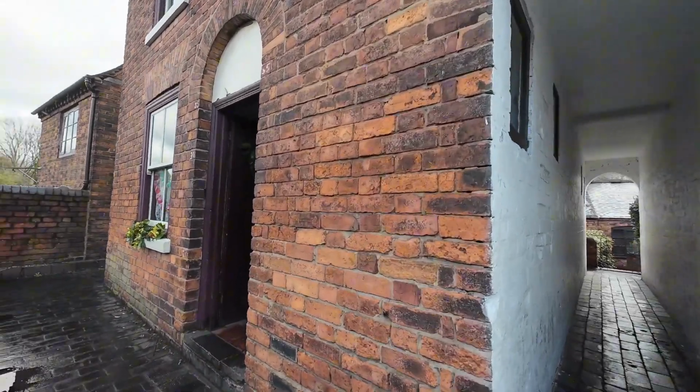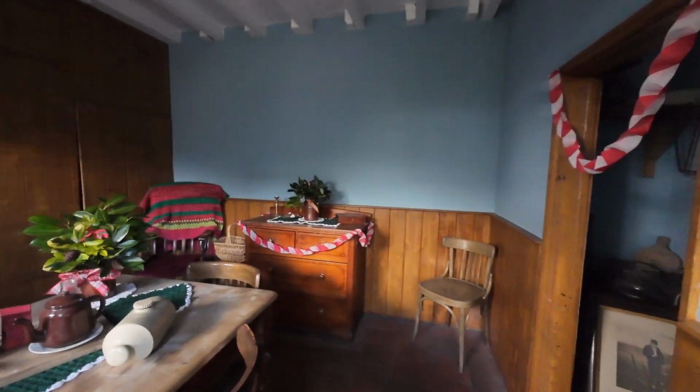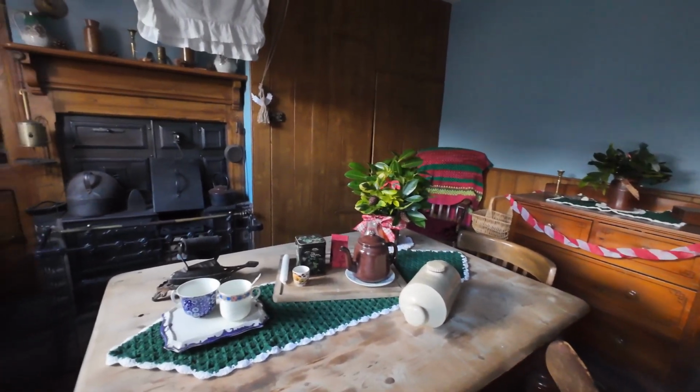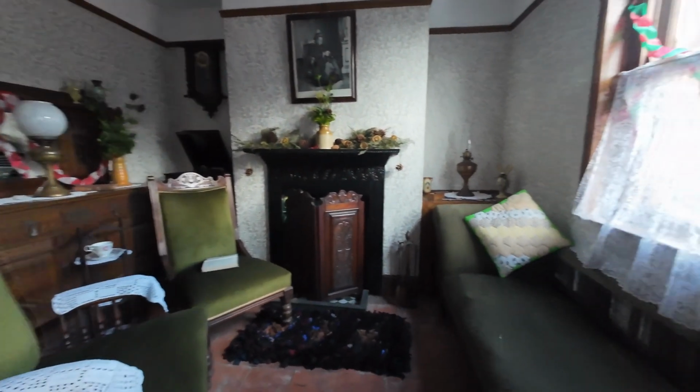These cottages really gave you a glimpse as to how cramped people must have been living back in the day. When you consider the size of the families and how many kids they had, there weren't much room at all. Very, very cosy to say the least.